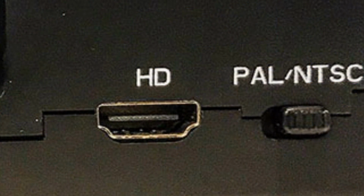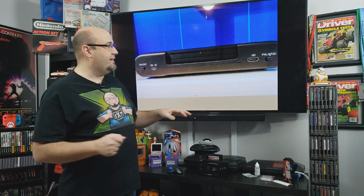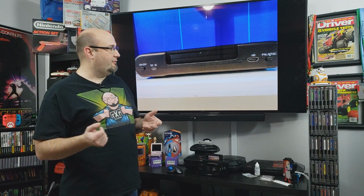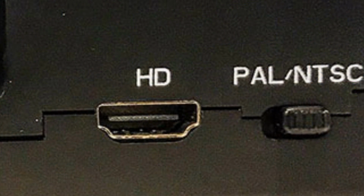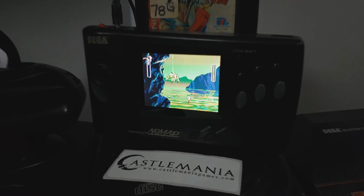Now looking at that, that looks like a mini or a micro HDMI. That doesn't quite look like a standard HDMI port size. I could be wrong on that. That could be a full-size HDMI. We'll find out in the very near future. That may not even be HDMI. If you see, it just says HD, so it may be something that converts to an HDMI cable. We'll find that out. But man, the Nomad coming back out in 2019.